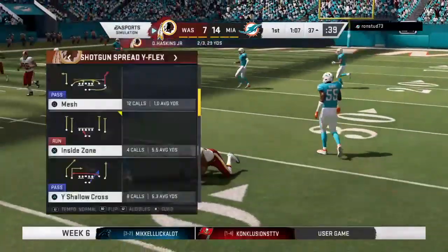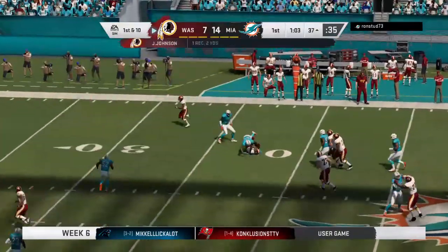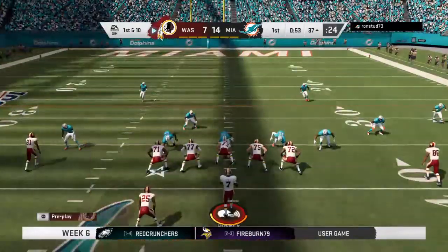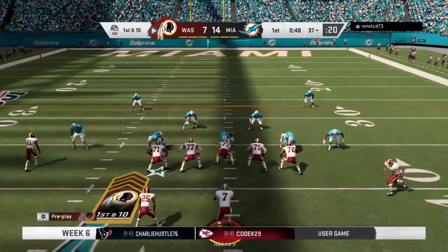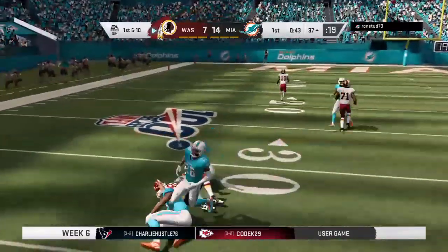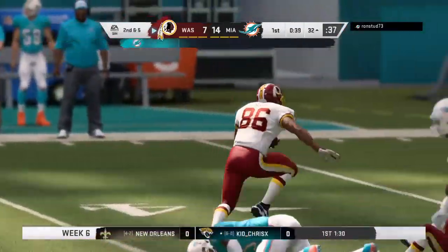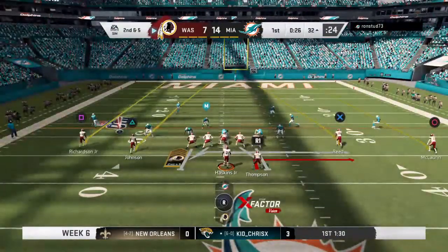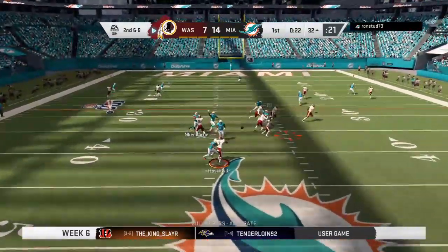Here's a quick hitch route, and the throw complete. Complete to number 81. 2 yards on the play. First down, Redskins. Line of scrimmage, the 37 on first and 10. Look at this, a tight end carry. And he gets it down to the 32. Tackle made there by Eric Rowe. I call that play a success. A nice inside run sets up a very manageable second down. A very solid gain on that play.